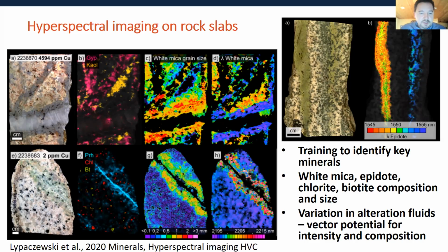This was just recently published in Minerals this past year. This is another unique way that you can train your geologists when you're in the field, in your core shack, or collecting samples. You don't necessarily have to do it on every single sample that you collect, but you can do it on representative samples in order to better train your geologists in identifying and understanding the minerals present within these specific veins, vein selvages, or alteration halos, which you can then use when you go back out and continue mapping.